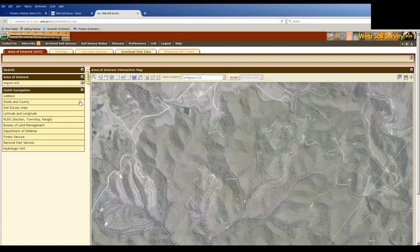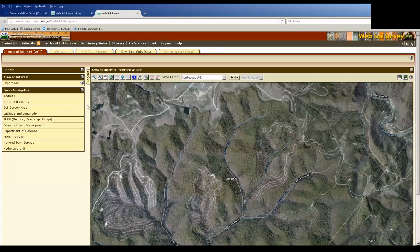So the key thing when you use this online soil survey is to define what the Natural Resource Conservation Service calls the AOI. It's the area of interest. So once you get close to what you're looking at, you can click on this button here, define your area of interest, and it's best to use the polygon draw tool.